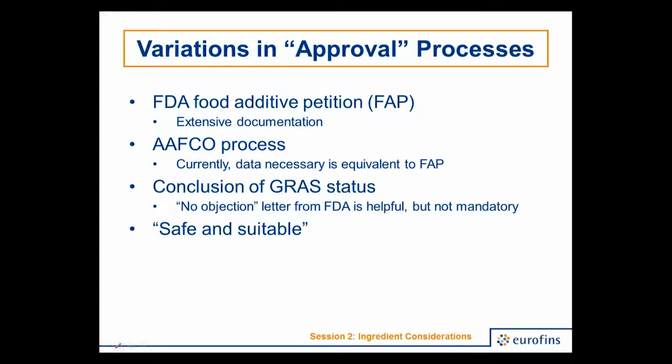Now, the states, as Carrie and Brett also talked about, also have the AAFCO process. And within this process, when you submit a new definition for a new feed ingredient for pet food, the data that is necessary to show safety is actually submitted to FDA in order for the FDA to review it and agree upon the safety. So as Carrie and Brett had stated, there's a lot of interaction between the individual states, as well as the federal government to make sure it is a more or less seamless process to be able to get your product to market.